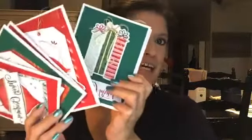If you remember, we did those large tags, the tags that were just as large as cards. So we put together the tag kit, and with one set of the tags, I also went ahead and made 6 cards using the tags as well, just to show you that you didn't have to do just the tags, even though it was a tag kit.